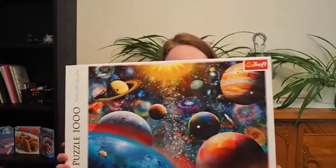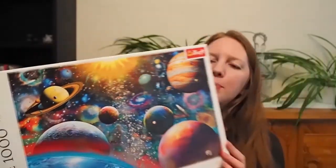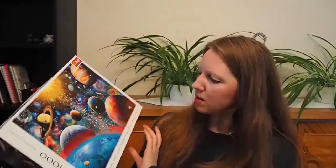Gonna do a puzzle. This one. I don't know how well it focuses, but this is called Cosmos. It's 1,000 pieces, claiming to be premium quality. We'll see. I haven't tried it yet.